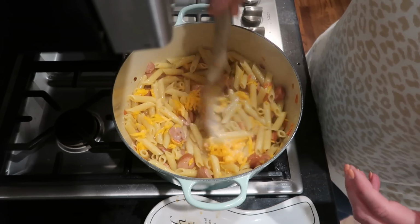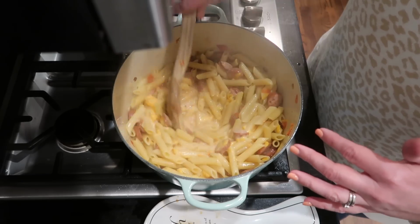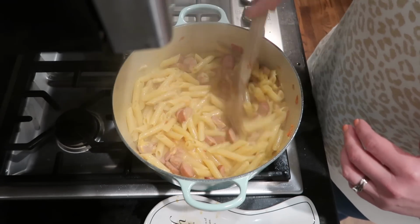And if I am not purchasing the cream cheese for the potato soup, I could actually use the other half of my block of cheddar for the potato soup to add a little bit of cheesy flavor instead of using the cream cheese in that recipe if I'm swapping this meal out.